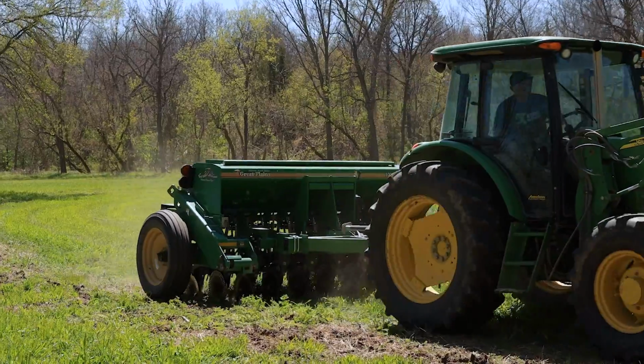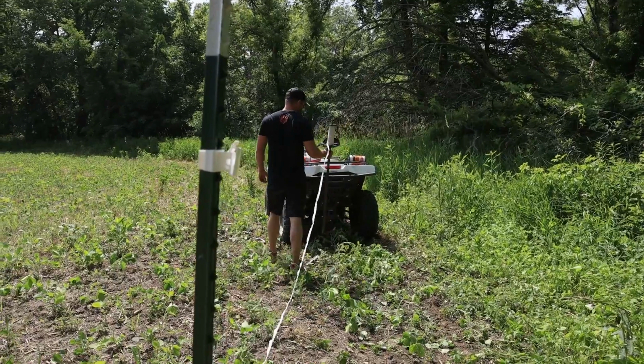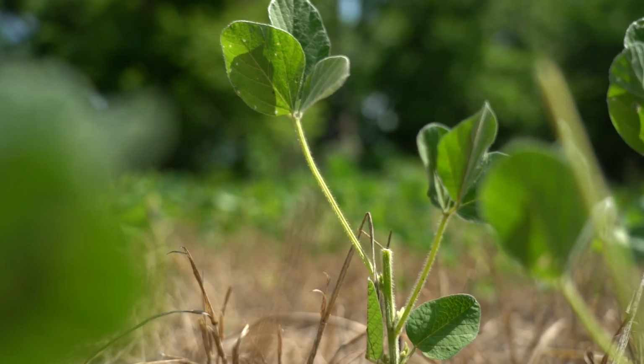Well, this year is starting off just like last year. We have dry conditions. These beans are 8 inches tall and the deer are putting the pressure on them. We haven't had a lot of rain, so they're not out-competing the pressure.